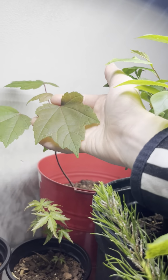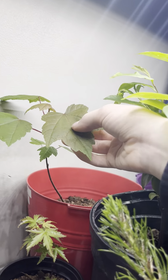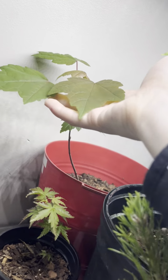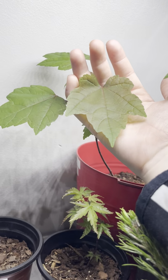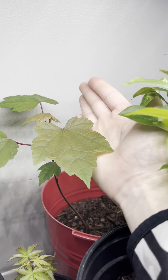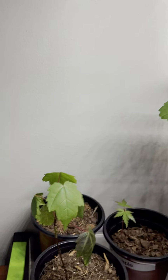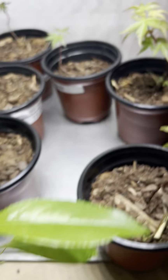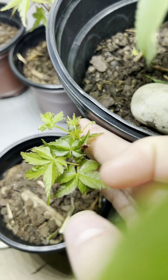And then right here, I have a red maple, which it actually just came up about two weeks ago. And it's grown pretty slowly. But holy moly, these leaves have gotten so big. They're about the size of my palm. Really cool. And then, oh yeah, that's all over here. Oh yeah, I didn't even pop up and show you guys this one right here. This Japanese maple.